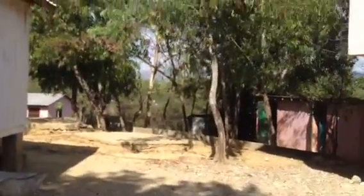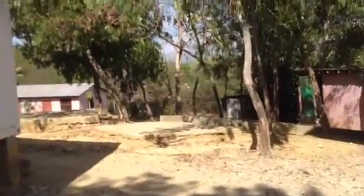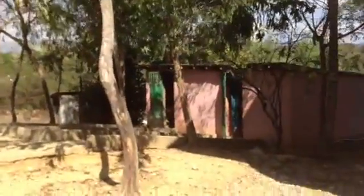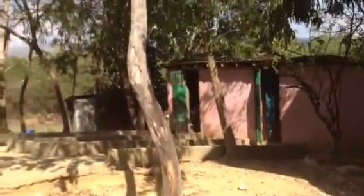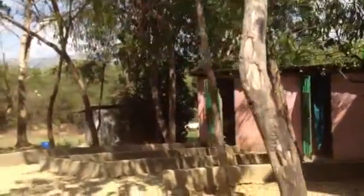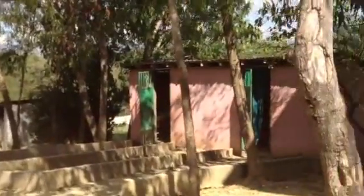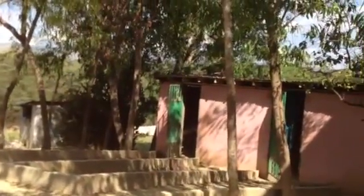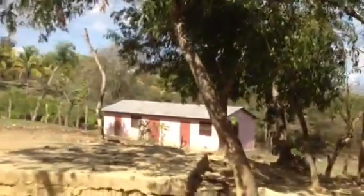Down below is storage for the mission, and then back here you have a bunch of different animals, chickens and goats and so forth, running around. These are the outhouses where anybody uses the restroom. Some of the houses and offices have running water and toilets and sewers, but they make the kids come to the outhouse just because there are so many of them, and the sewer can't handle that many students.